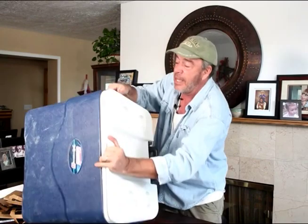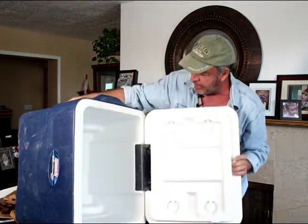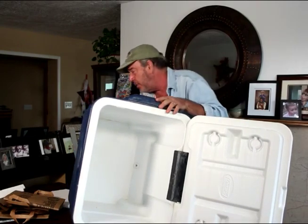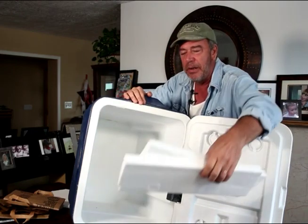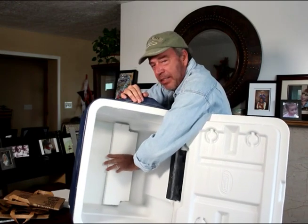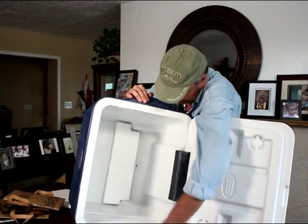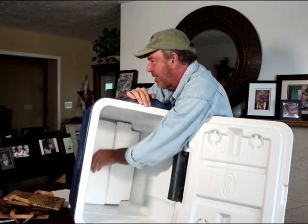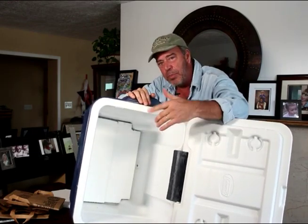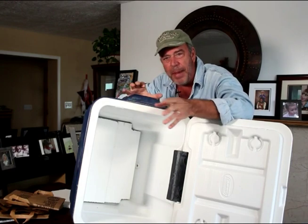Now, there's a couple things you've got to do before I start lining this. If you put dry ice on the bottom of a cooler, you know how cold it is? It's 109 degrees below zero. And so what I'm going to do is put insulation on the bottom. You can just cut some insulation like that. Then you wrap your dry ice and put it in paper bags.